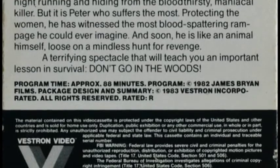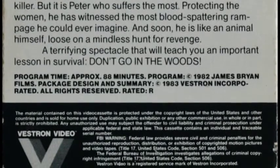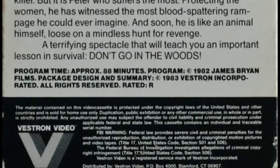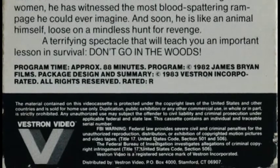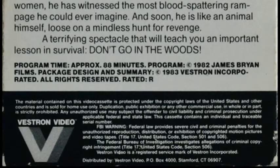Then of course we've got what we've already seen here, package time approximately 88 minutes, and the rest that I've already shown you guys. I love these black bands at the bottom of these early 80s Vestron VHSs with the legal information here and the early 80s Vestron Video logo.